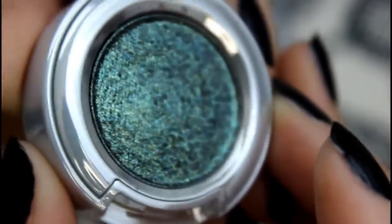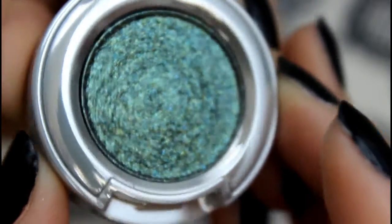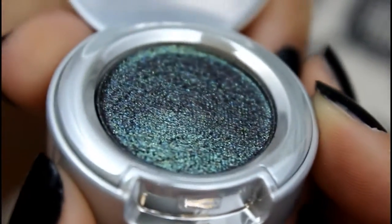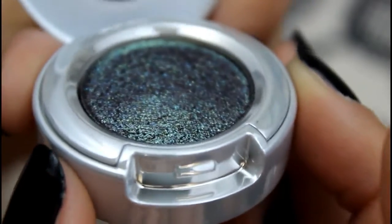Maybe it's just the blue reflecting there, but if I tilt it just the right way, it almost looks a little bit purpley too. I don't know if you guys are seeing that or if it's just me seeing it in person, but maybe this one's slightly duochrome as well. Do you see how it kind of looks purple or no? Well, let's go ahead and swatch it so we can see.